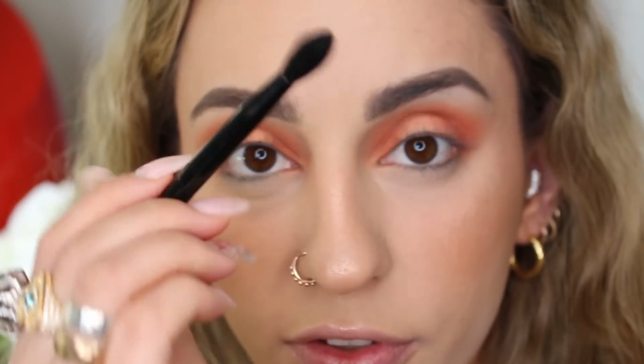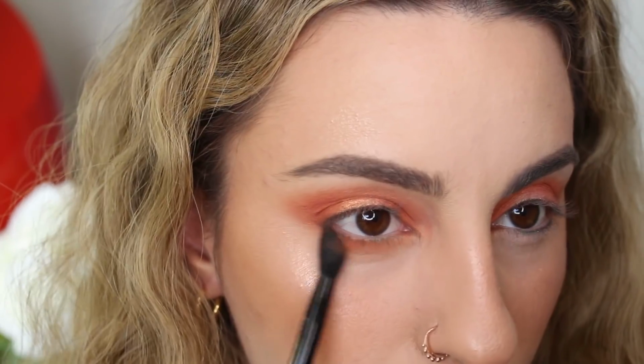For my lower lash line, I'm going to take this shade right here and use a fluffy little blending brush to smoke it out.